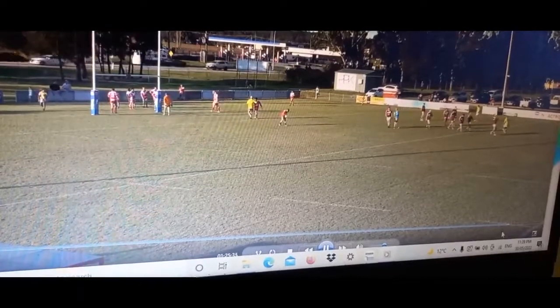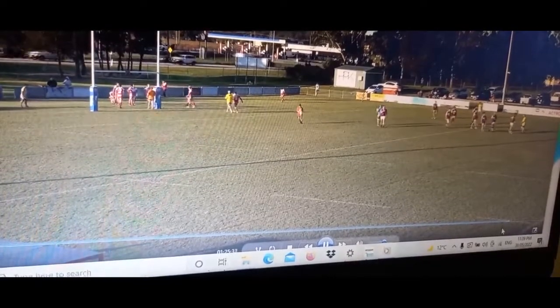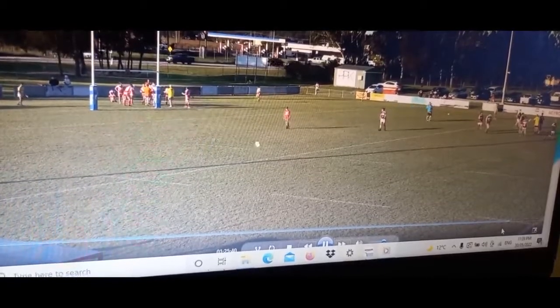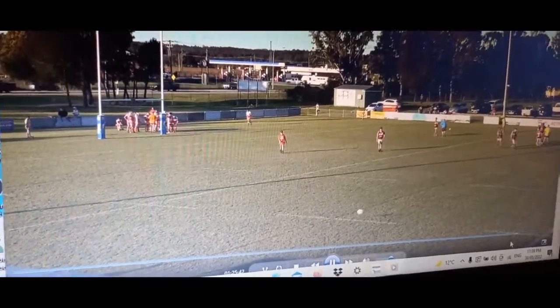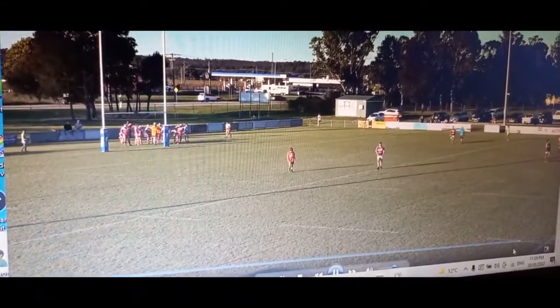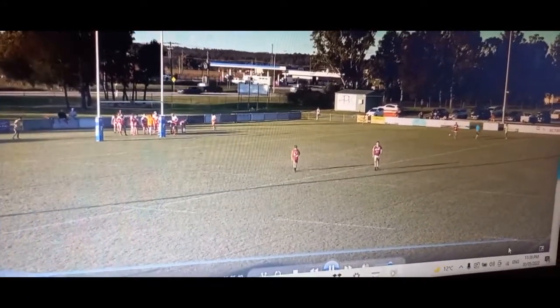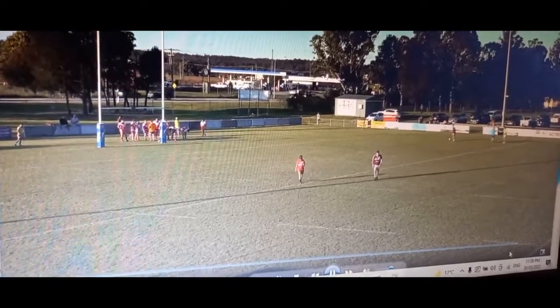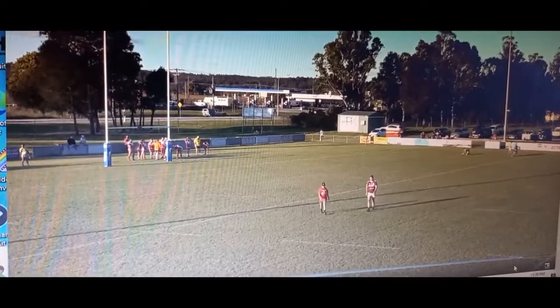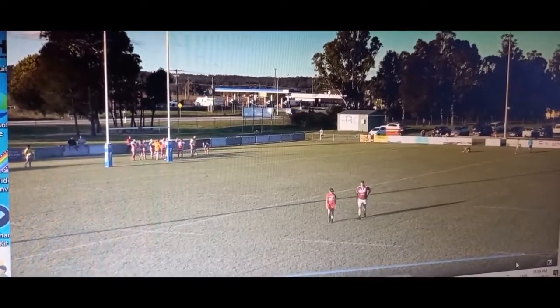When I say execution, just those short, sharp plays they're running, those little inside balls. It's very noticeable when you got young Bailey Taylor. Of course, on that inside ball, and of course, towards the centre of the ruck, quick play balls as well. Absolutely. And of course, Bailey Taylor had to quickly kick the ball right into the goal, with a very experienced bloke.